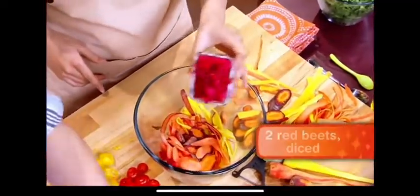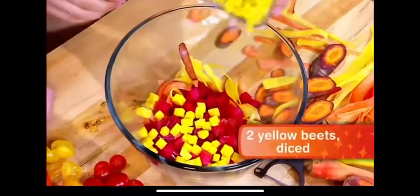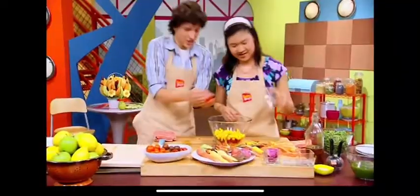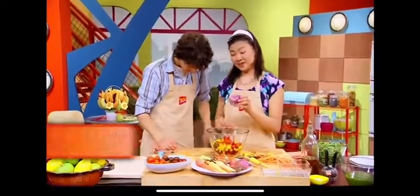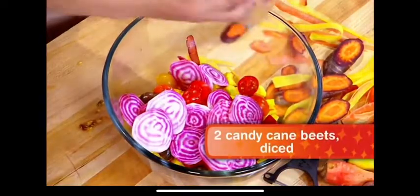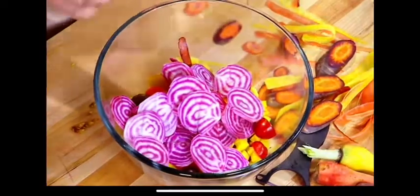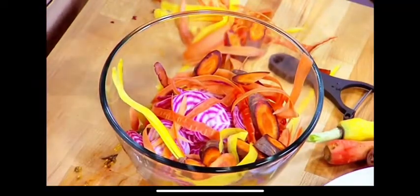Nice magenta beets right there. So bright. Yellow beets going in. Cherry tomatoes. So many different colors. And last but not least, candy cane beets. I can see why you call those candy cane beets. If you can't find those, you could just use regular beets. All right. Wow, look at how colorful it is already.